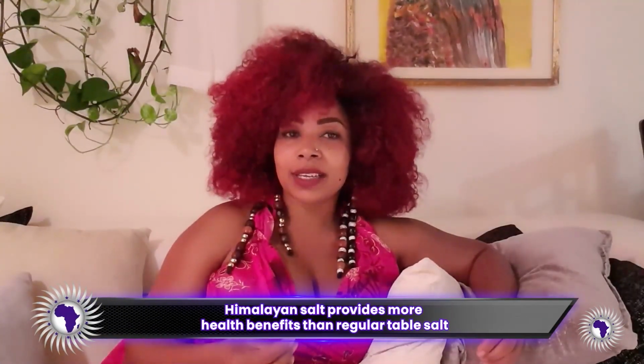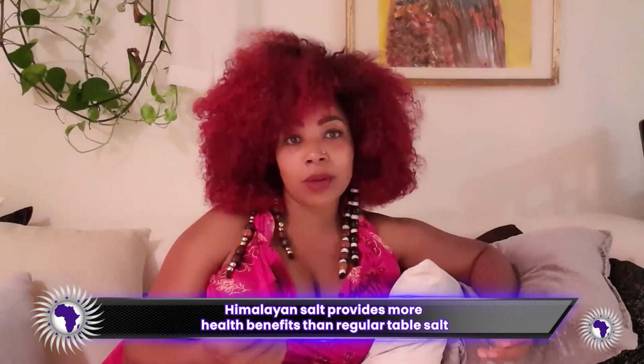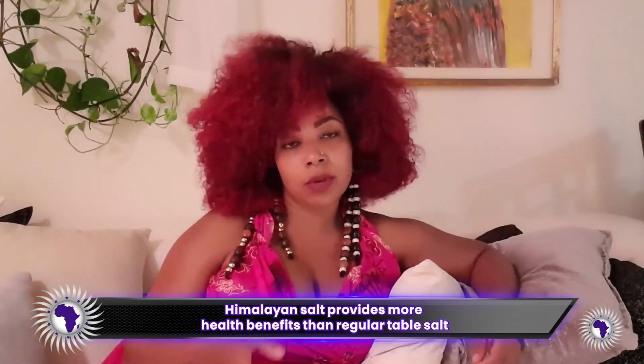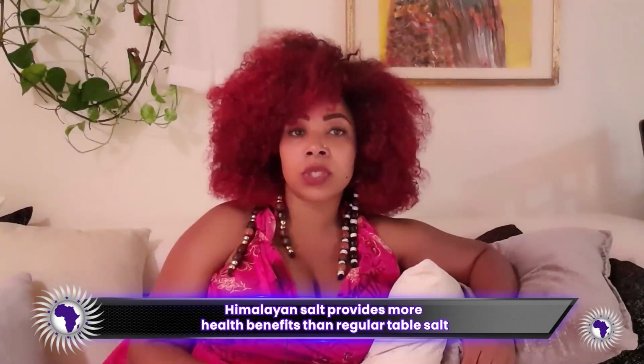And of course, Himalayan salt, which is one of my favorites because of the taste. Himalayan salt is believed by many to be a healthier alternative to common table salt, or sodium chloride. I'm one of those believers. Though mined like rock salt, Himalayan pink salt is technically a sea salt.